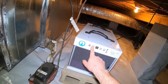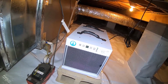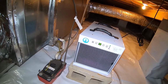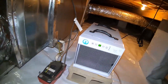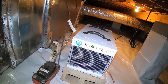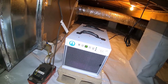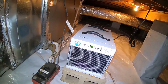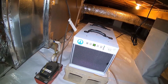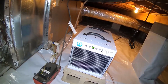I'm gonna adjust this one up a little bit here because a lot of times I see these things improperly calibrated. Some of the encapsulation or waterproofing companies will set these units at 30–40%. Sometimes you find them on continuous. And you can see today, it is the end of the winter here in the Carolinas. The relative humidity is 46%. There's no need for this unit to be running.